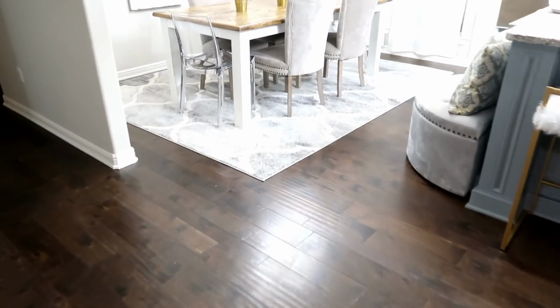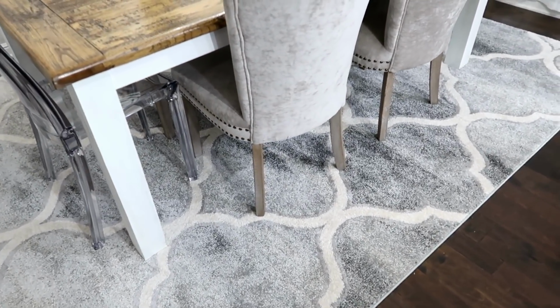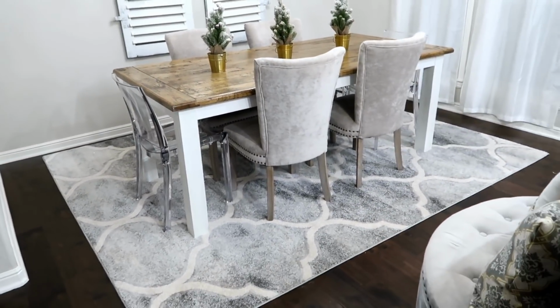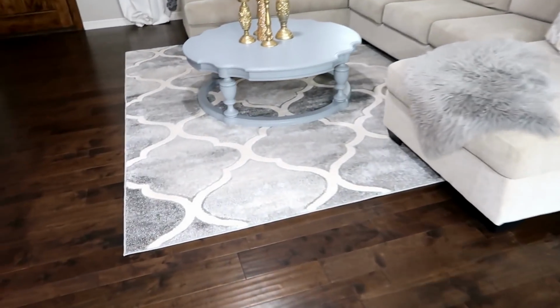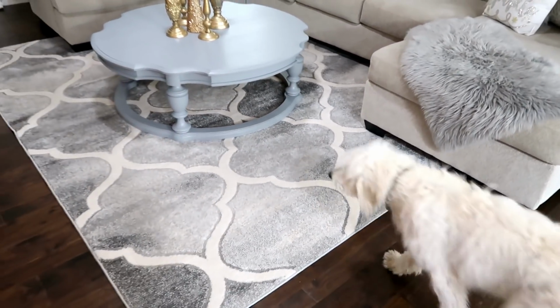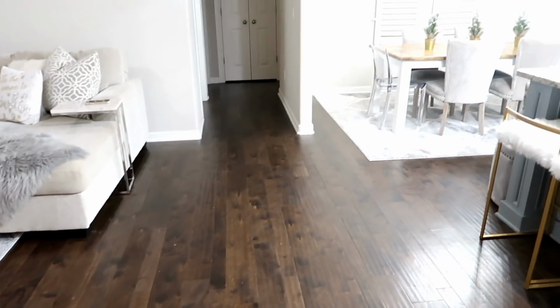And then here's the second rug we got, which I don't know if you can tell, but it is a lot darker gray. But I think I like that they match, but they don't. So they're the same pattern, but not the exact same color. I know it's really hard to tell on camera. Now that I'm seeing them together, they might be the same rug.